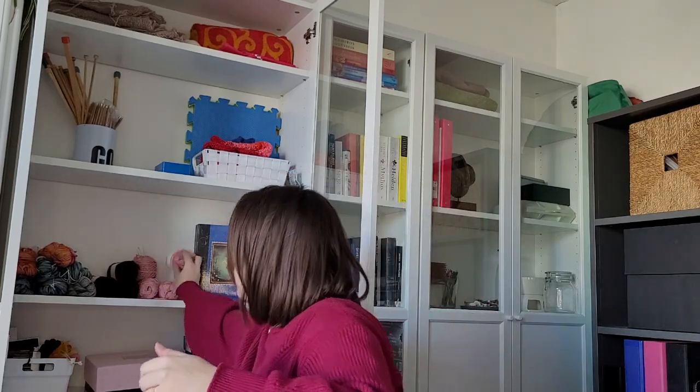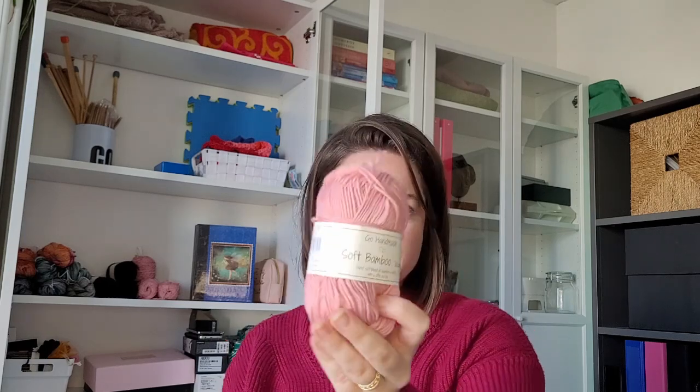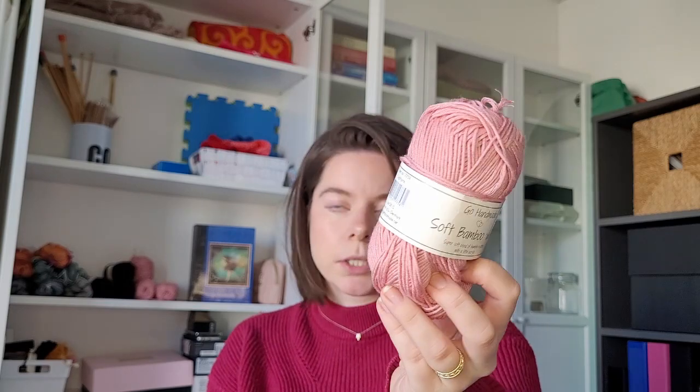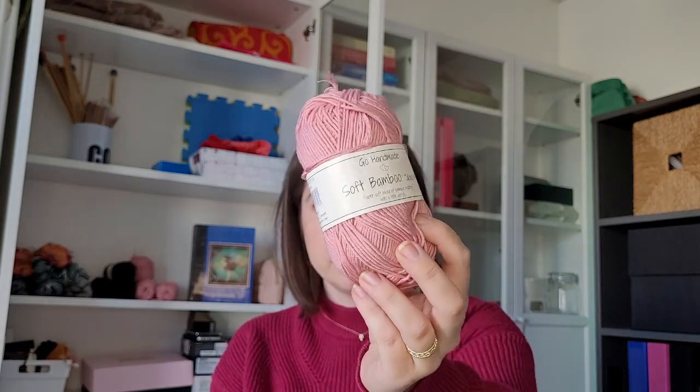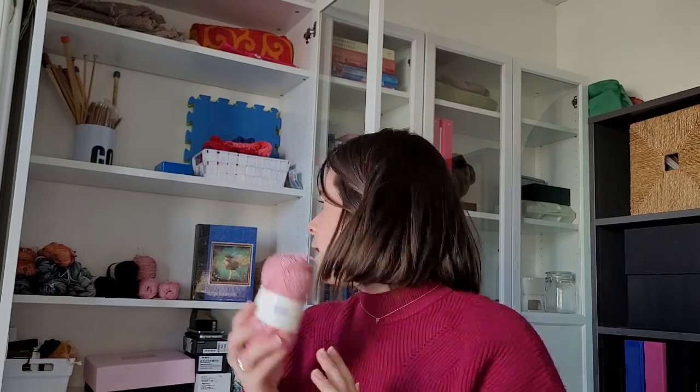And from the same brand, I got soft bamboo double. This is the same blend, but it's a thicker yarn. So this is DK weight in a really cute light pink color. I will knit something up for the summer in this. I got 4 skeins of this as well.